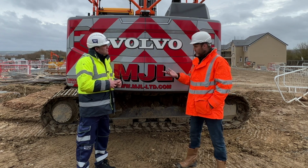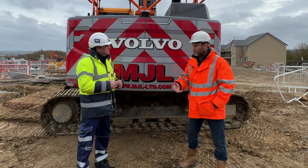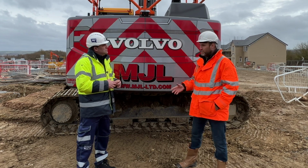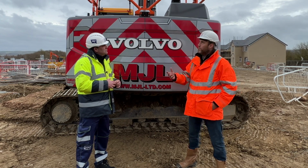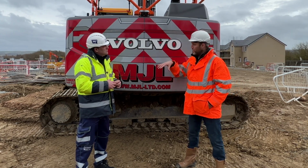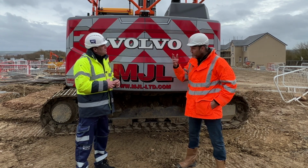Also, chatting to Matt, the client likes it too. It looks a lot more professional when they go into it and they've got all this fitted, and then they can show them what they're doing, and they come and see it. It'd be nice to get some drone footage of the plots to see just how tidy they are, because we can see by the eye here.